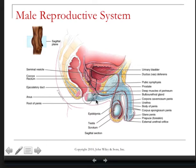This runs all the way back to the root of the penis, which is just anterior to the anus. When the male becomes aroused, what happens is that these vascularized tissues will become engorged with blood. Basically, more blood will enter the corpora cavernosa and spongiosum than will leave it, and as a result, the member will become erect and ready for intercourse.